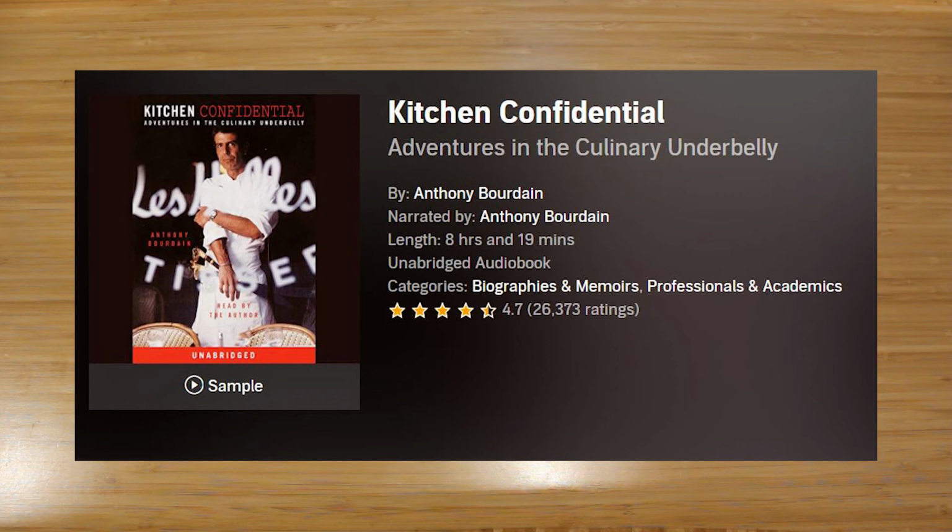I'm actually not going to recommend the physical version of this book. I recommend the audiobook, which is read by Anthony Bourdain. It adds a lot of character to the book. It's a really fun and interesting read on the life of a chef. It's a good intro to more writing that's not about recipes, but more about the thoughts and the ideas of chefs.